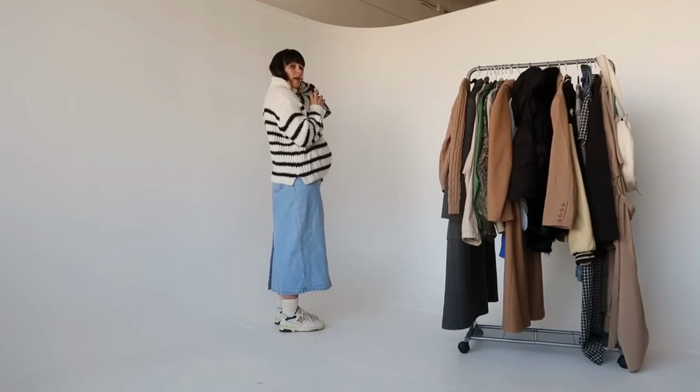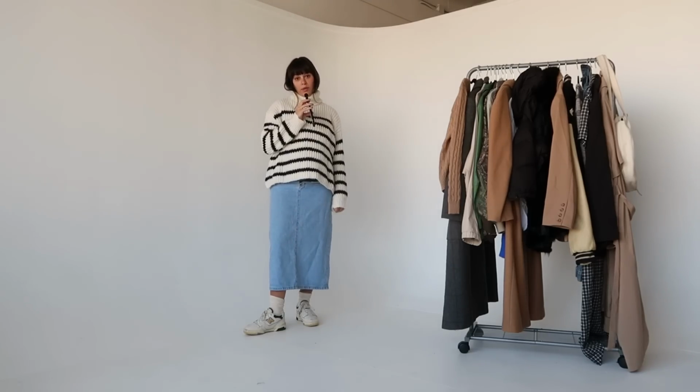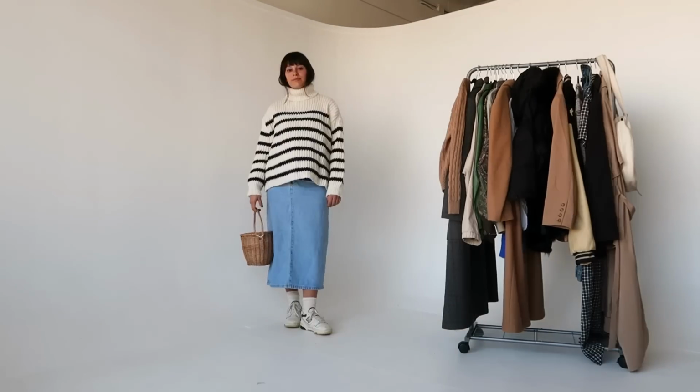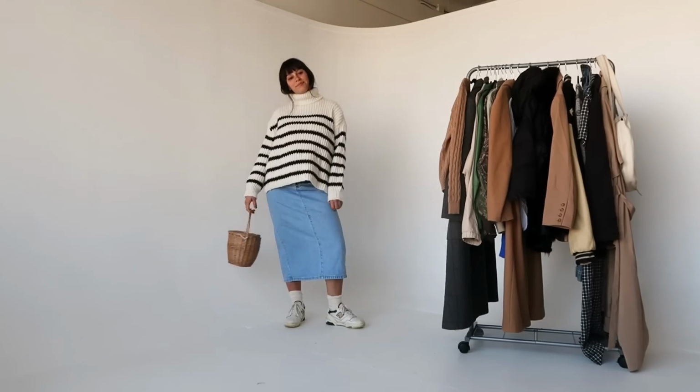Also, I like to keep my hair tucked into turtlenecks. It's honestly the only way I like to wear my hair when I wear turtlenecks. And in the winter, it's so cute to do that. Let's just add the Birkin basket. Something about the denim skirt and the Birkin basket is literally to die for.